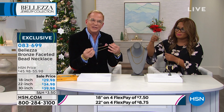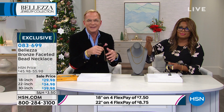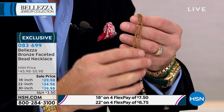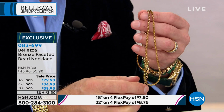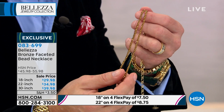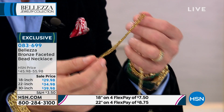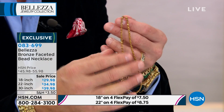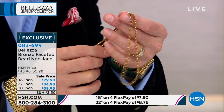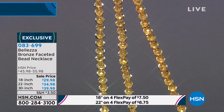If you imagine yourself going to Italy and getting off the cruise ship and going to that famous bridge in Venice and stumbling onto a gold necklace like this and finding it on sale, you'd buy it. Oh, you would. You'd be in vacation mode. And in Italy, this would be hundreds of dollars instead of $29 today. And there's no flex pay in Italy. And I want you to talk about how this jewelry wears, Paul.